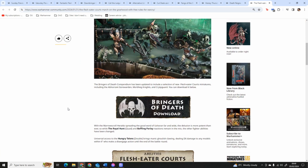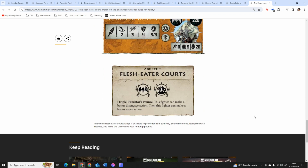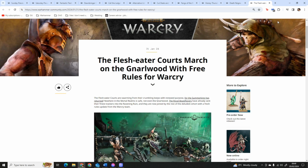Some more Warcry rules for some Flesh Eater Courts models. Again, I keep wanting to get into Warcry. They've got so many cool warbands, but I just never get into it. But it's supposed to be one of the best games that Games Workshop sell.